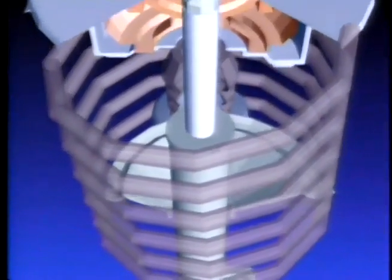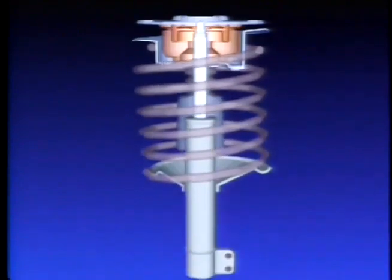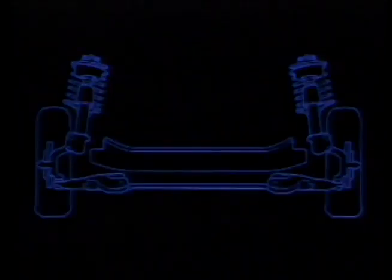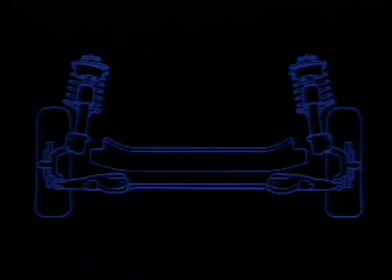The dual-path design features road-smoothing, gas-charged, shock-absorbing struts mounted within the front coil springs. The upper mounts have individual dual paths. One path dampens shock loads. A separate path dampens spring loads. New lower control arms with larger bushings help isolate the suspension system and body shell from road shocks and vibrations.